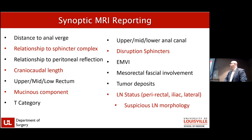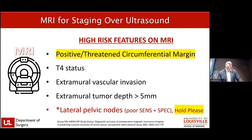And then we look at things like mesorectal fat involvement and fascial involvement. So there's a big plane of fat. There's what we call the bread loaves that live behind the rectum. And we see if the tumor has invaded into that fat or even through the fascia that separates the rectum from the structures in front. So these are what we call high-risk MRI features.